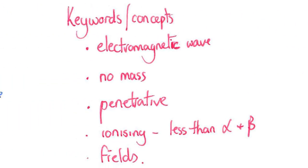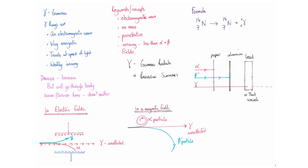And the key words are: you need to know it's an electromagnetic wave, it's got no mass, it is penetrative, it will go through practically anything. It is ionizing but less than alpha and beta. You need to know that it is unaffected by magnetic fields.